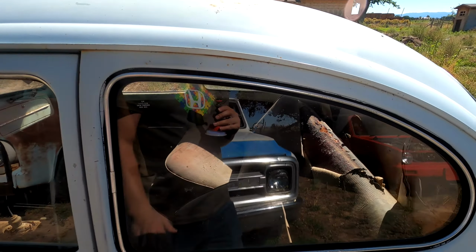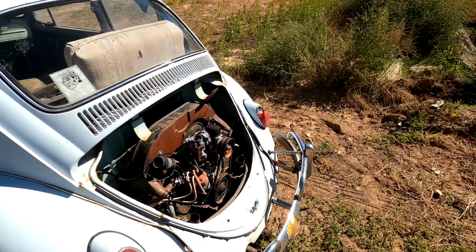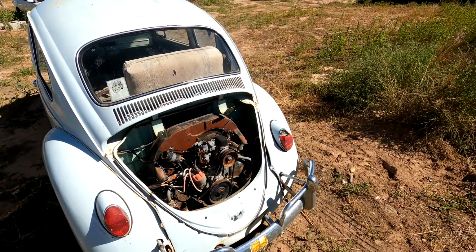But yeah, just some pretty awesome cars that are sitting there waiting for me to get around to work on them.